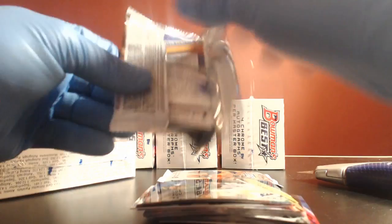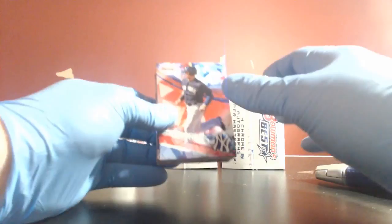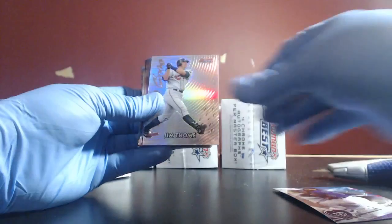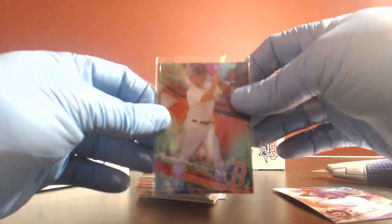I think last week our biggest auto was a Royce Lewis number to 10, the big hit of the case last Friday. So I've been doing some decent cases. All right, Torres, Blackman, Jim Tomei, Best Cut, Rafael Devers number to 99. Like I said, all of our color is on these parallels. Weird. Never had a case like that.